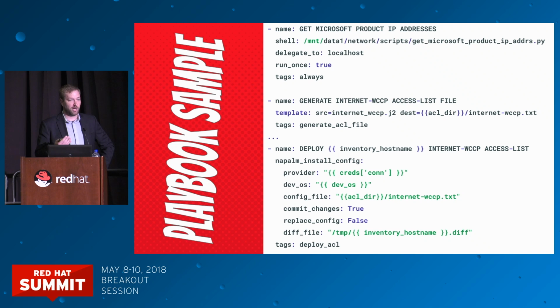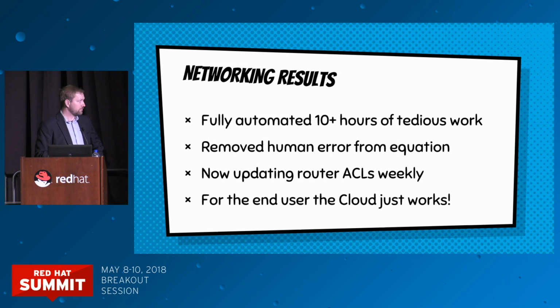And they have the first job scheduled to run every week. Every week, test it. Do I need to do any more work? The second job, if I do need to make changes, run this job preferably in a maintenance window, so during the normal networking and policies. So what do they get? Like I said, removed a lot of work, but probably the bigger thing around this is not the amount of work that it took one person on the team.